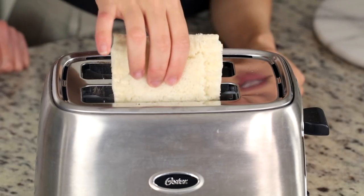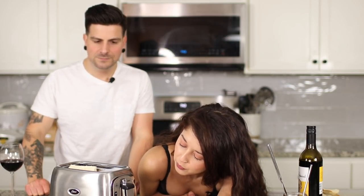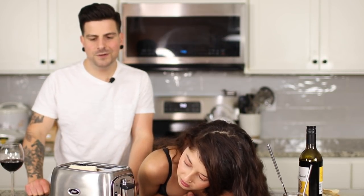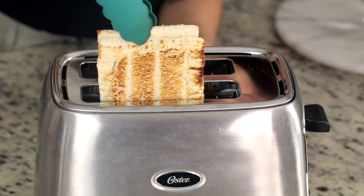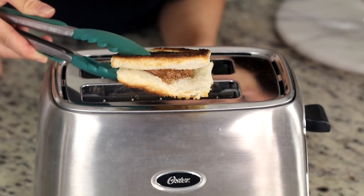All right, we're gonna pop it in our toaster. How long do we toast it? I don't know. Maybe I should put it on a 4, because they didn't say. Yeah, let's do middle of the pack. Wow. They didn't really stay together. Didn't really work as intended.